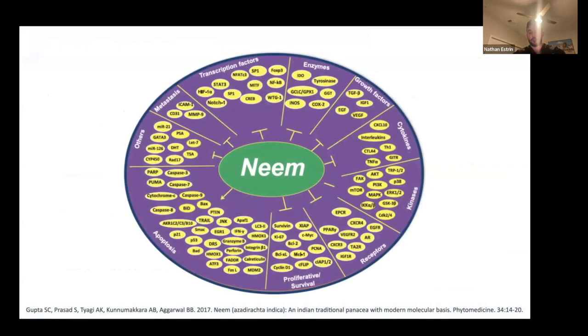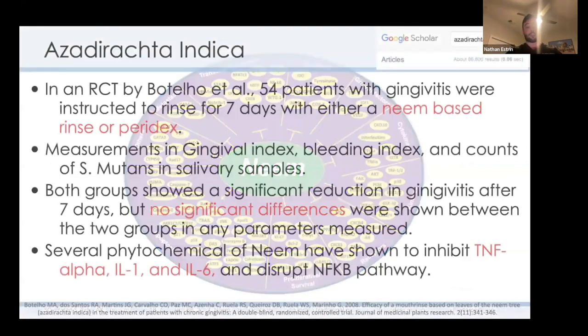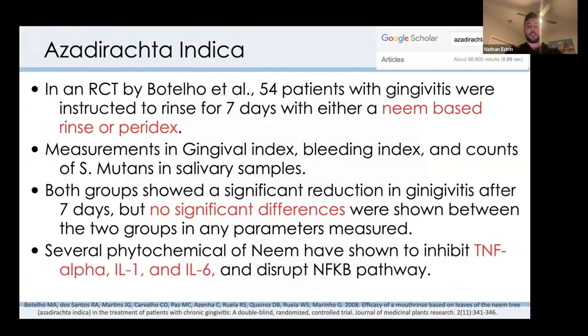So you can see there's over 300 phytochemicals that you can derive from neem, and it's actually being researched for use in anti-cancer drugs, because cancer is a very complex disease that disrupts a lot of different pathways. So you need something that will also disrupt a lot of different pathways, like neem, that has a lot of phytochemicals and can interrupt a lot of pathways in the body and positively affect them. And if you look in the literature, this is a study by Botelho where neem outperformed chlorhexidine alone. So a rinse with neem alone outperformed chlorhexidine when comparing its use on patients with gingivitis.